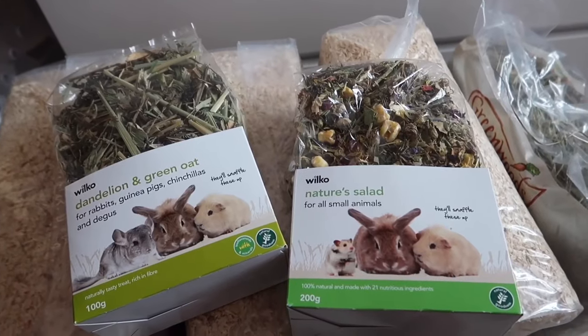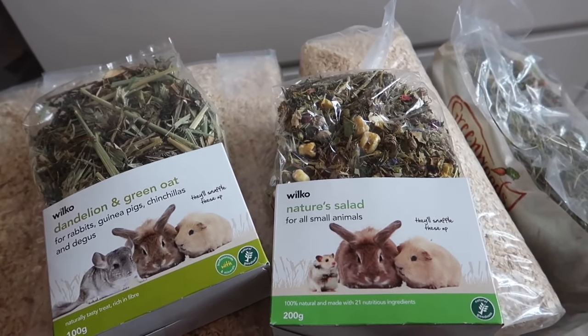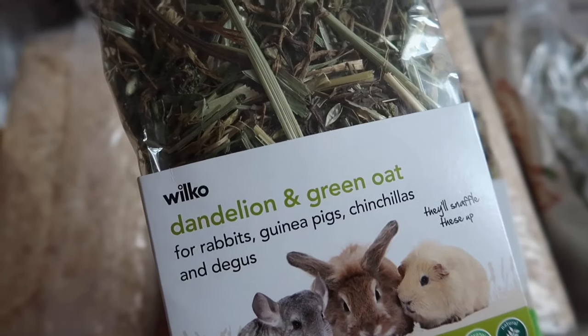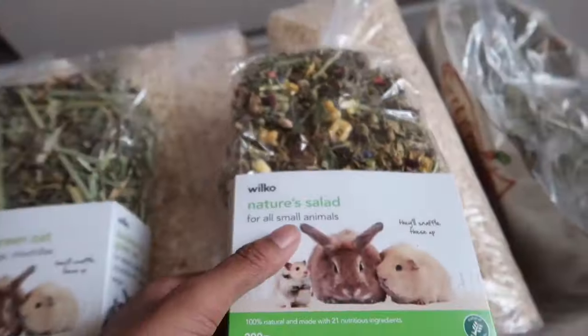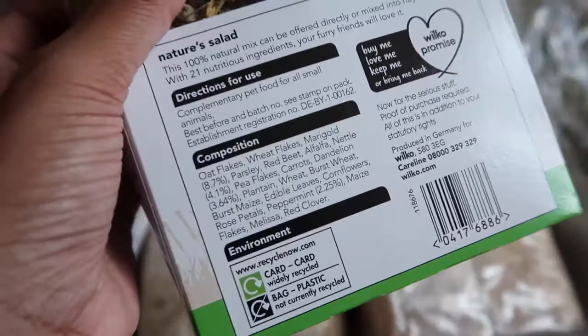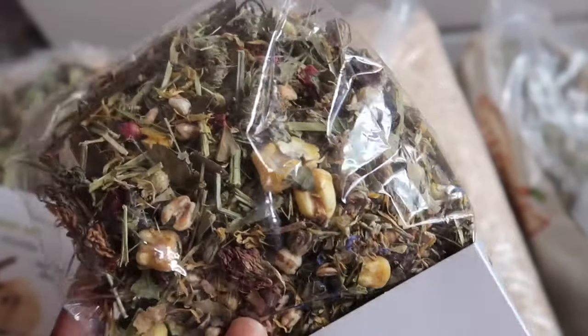Now that I've shown you all the cage accessories and stuff that I'm going to be using, I'm going to go ahead and show you the different substrates that I'm going to be using in this cage today. I would also show you the two treats that I'm going to be using to scatter around in the cage. These are from Wilko, and I thought this would be great to just sprinkle on the bed. This first one is dandelion and greeno. It literally just has two ingredients, and this just looks really nice, so I'm looking forward to trying this out. And then we've also got the nature salad. This one has quite a few different ingredients in there, as you can see, and this mix has flowers and all that kind of stuff in there.